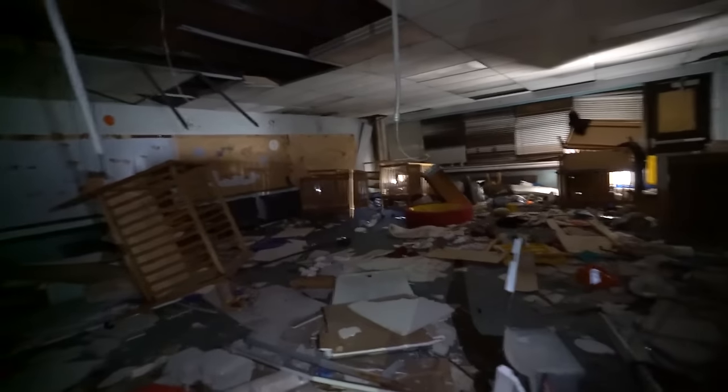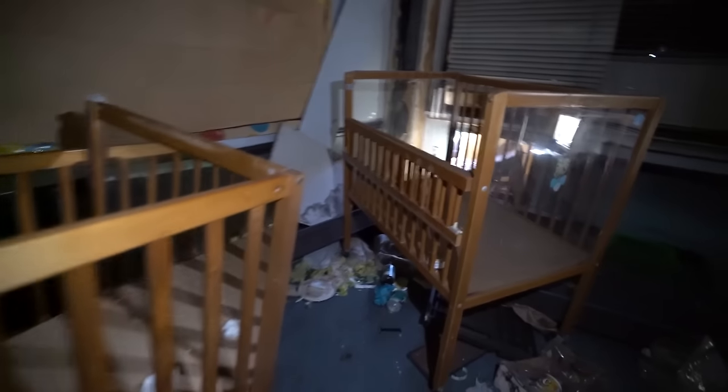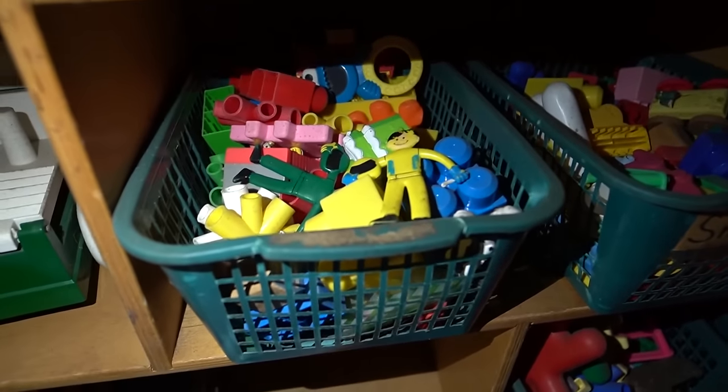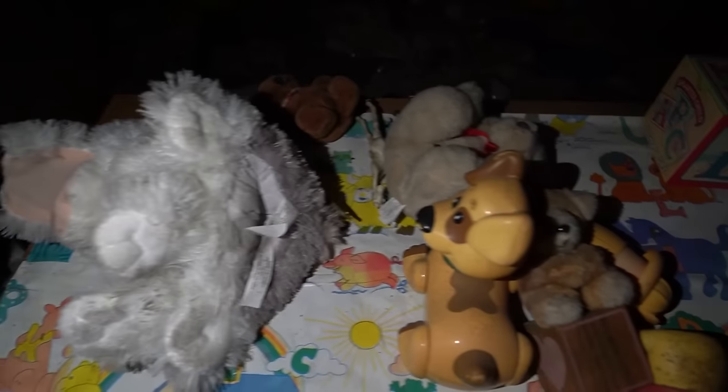Here's another classroom. This one's got a lot of cribs. That's cool. I like all the cribs. Some on their side over there. That's cool. I remember those toys. Oh, Vermont teddy bear.